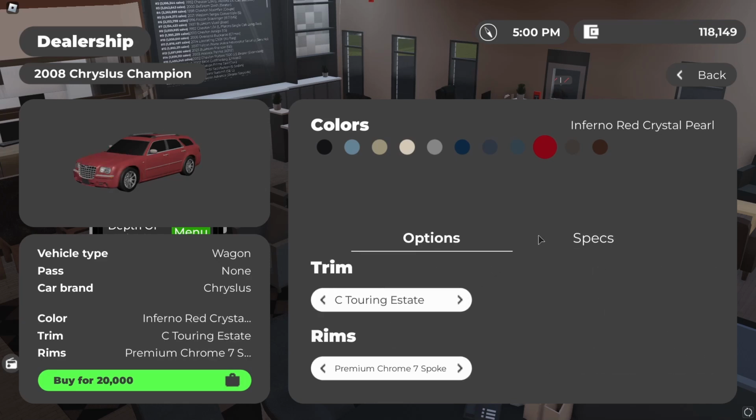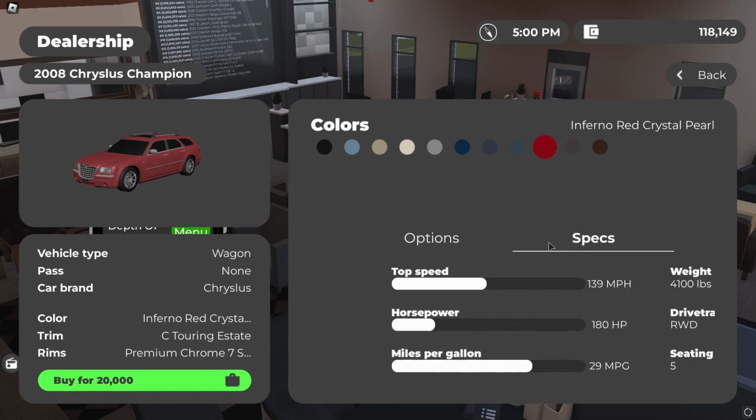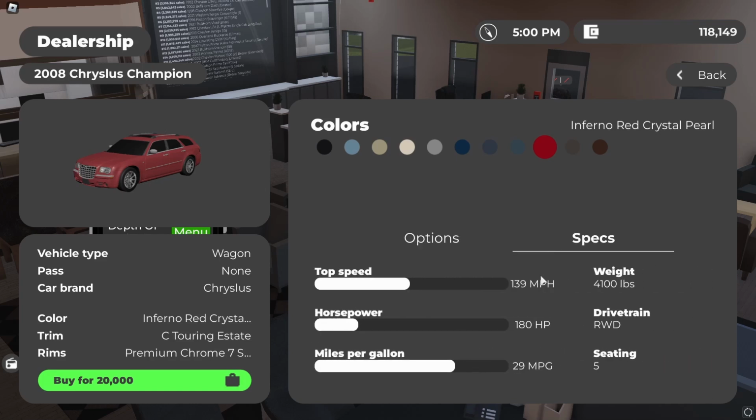The C Touring Estate, this is the Euro 300. This has 139 miles per hour, 180 horsepower, and 29 miles per gallon. The reason why the stats get way better and you take a hit on miles per hour and horsepower is that these are the diesels. So in Europe, a lot of cars, including American cars, had to become diesel in order to make it into the European market. And a lot of cars over there are sold in diesel engines.